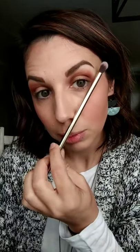And I'm gonna swirl this side, just so we get a really smooth transition here. So you wanna keep your eyeshadow in this line. Don't go outside of that. If you do, go back through with your foundation and just cover it right back up.